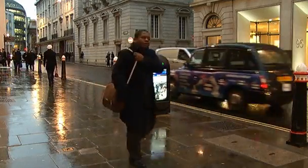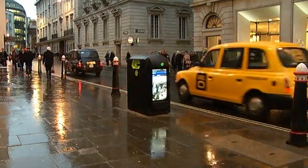But so far, not all city workers have noticed the pods. All I could see it really was something to advertise. Didn't appreciate it was even a recycling. If people around here are going to use it, it's a great idea. I haven't stopped to look at it, but I've seen people standing in front of it, looking at it.